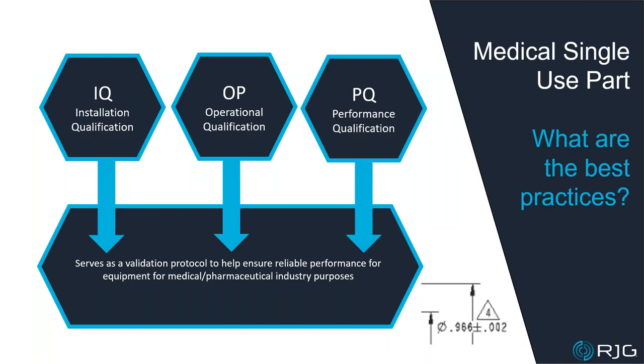So which brings us to IQ-OQ-PQ, which is used in the medical and pharma industries. And to the automotive folks here, this is equivalent to the PPAP, or product part approval process, which includes APQP, or Advanced Product Quality Planning. And here we have the product requirement specifications, or PRSs, for the single use medical parts that typically have critical to function tight tolerances, as you see in the bottom right.